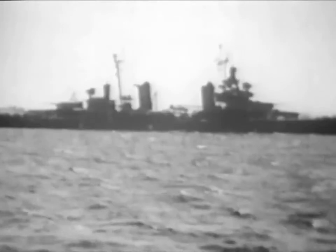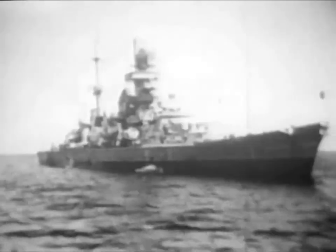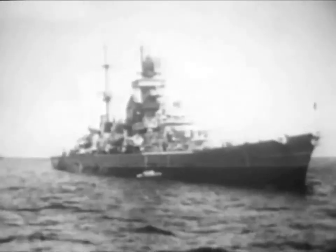Here is the venerable old carrier Saratoga, the battleship Pennsylvania, flagship of World War I. USS Nevada was designated the target ship and strategically placed. Being painted white topside would make her easier to spot from the air. This is the heavy cruiser Pensacola, the heavy cruiser Salt Lake City, and the German heavy cruiser Prince Eugen.